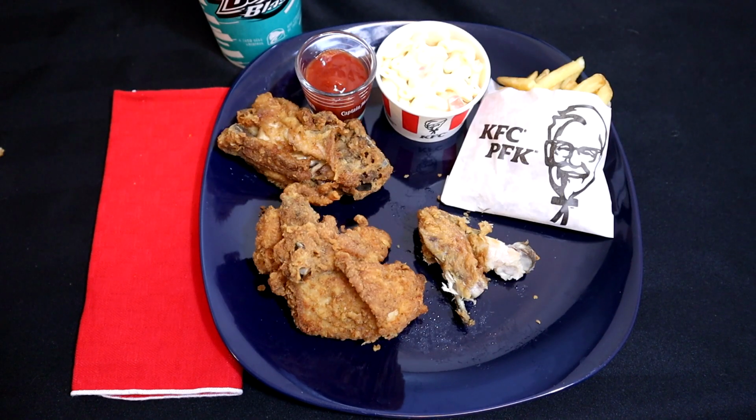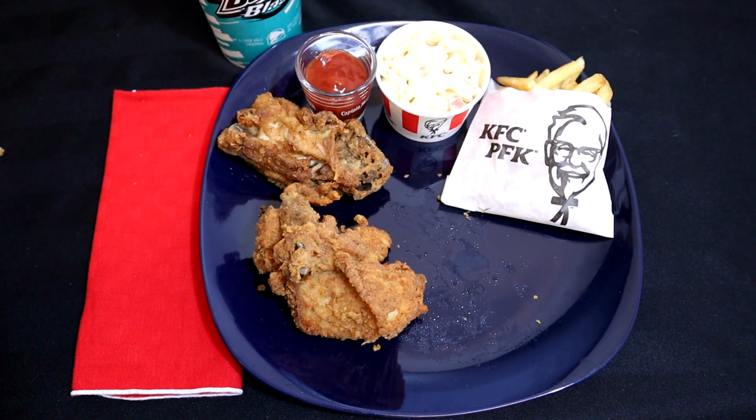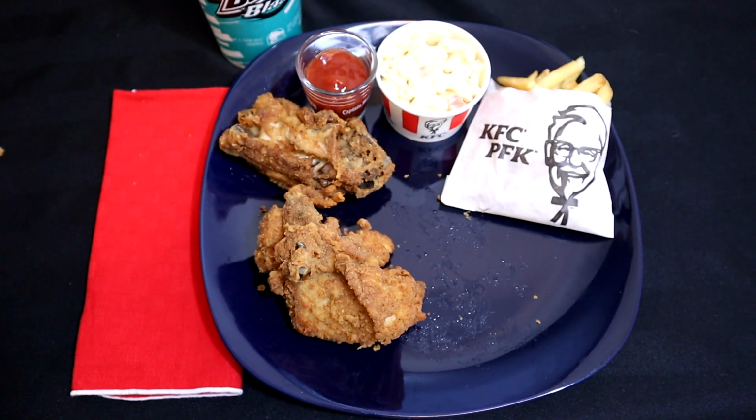Wish it was more crispy for you guys, but it's more greasy than crispy. That's what I meant to say. Okay, let's finish this piece off here. So this is the wing, so there's obviously more bones and whatnot. More bones than meat.